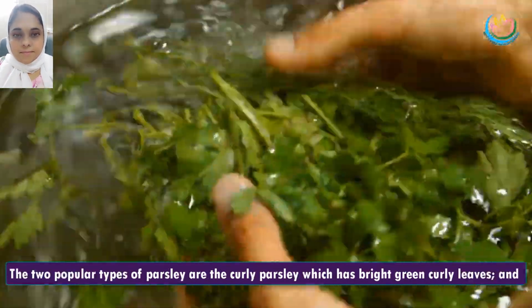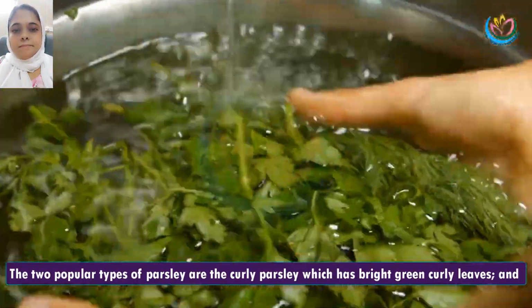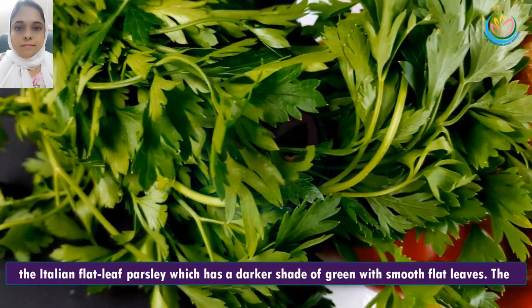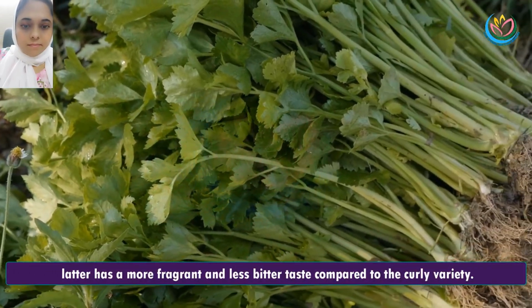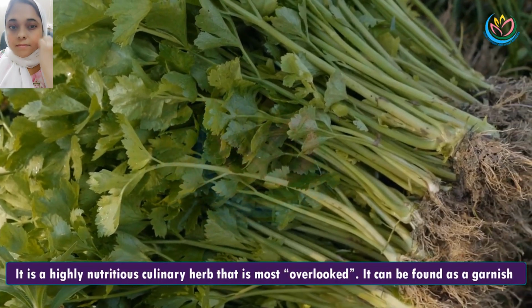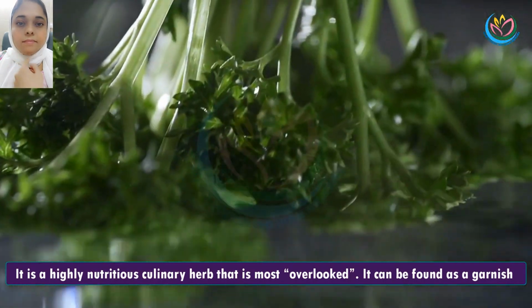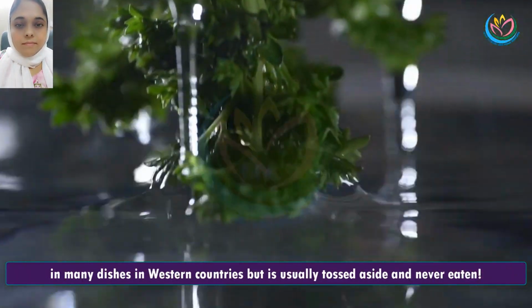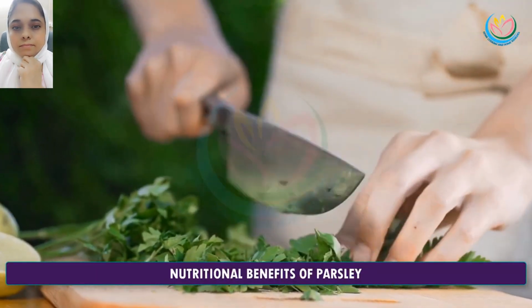The two popular types of parsley are the curly parsley, which has bright green curly leaves, and the Italian flat leaf parsley, which has a darker shade of green with smooth flat leaves. The latter has a more fragrant and less bitter taste compared to the curly variety. It is a highly nutritious culinary herb that is most overlooked. It can be found as a garnish in many dishes in Western countries but is usually tossed aside and never eaten.